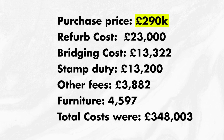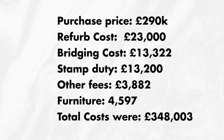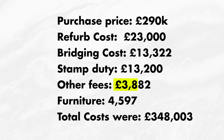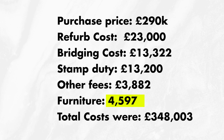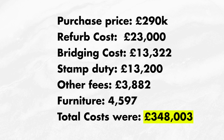Let me show you how the numbers worked in relation to this project and how I ended up with a 2-bedroom apartment which only cost me £36,000. The purchase price was £290,000, the refurb costs were £23,000, the bridging costs were £13,322, the stamp duty was £13,200, the legal and other fees were £3,882, and the furniture costs were £4,597. Total costs were £348,003.